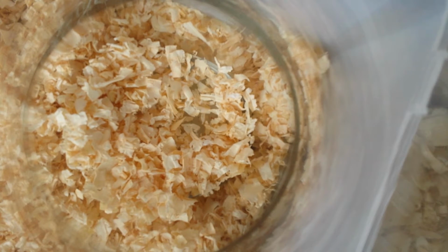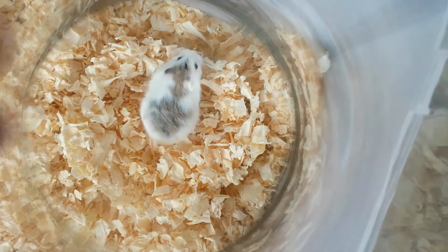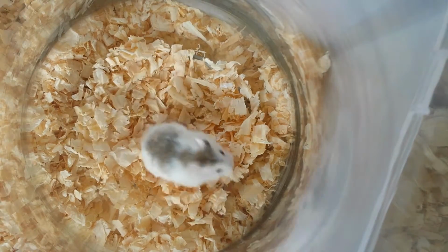Alright, so I want to do one last video of this litter because they're ready to leave and they're pretty much adults now. So this one here, I kind of set up this funky setup so that we could get a video of them where they can't run away from the camera.